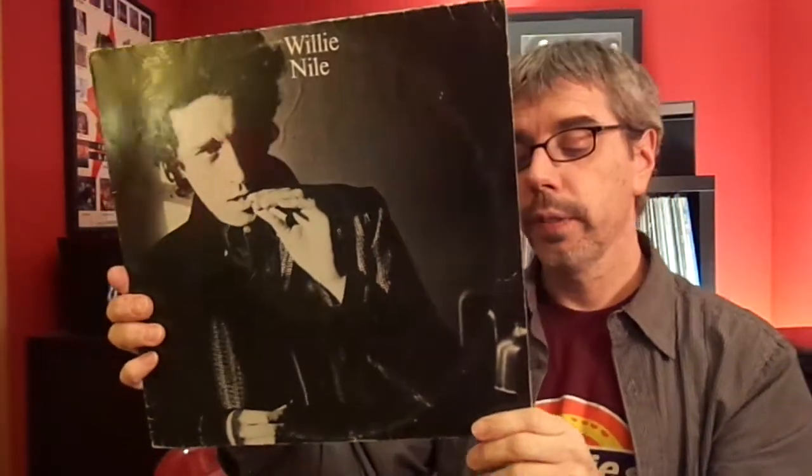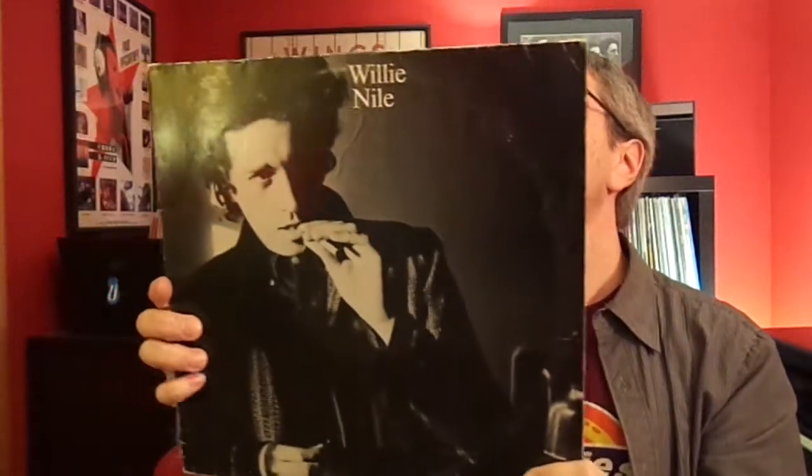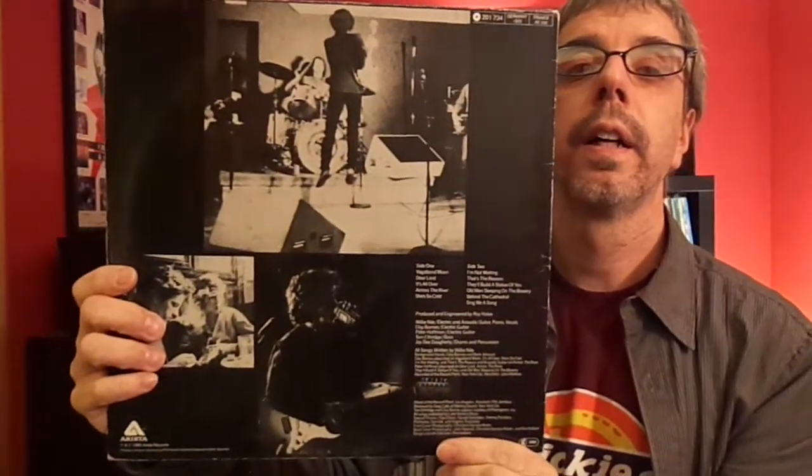This was one of my better finds. This was the $1, so this was 66 cents. Willie Nile, the album he did just before Golden Dawn. I'm not sure if this is his first album. It's released in 1980. And it's a German pressing. It's got the original inner sleeve, just the lyrics.